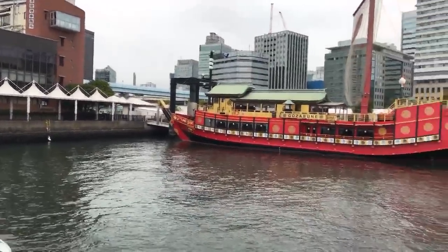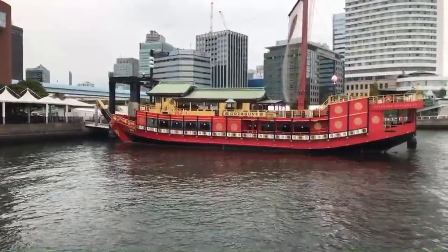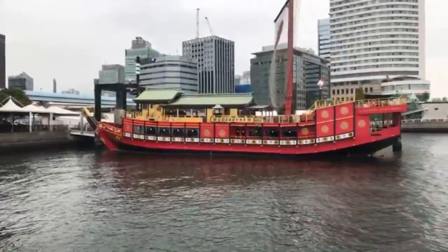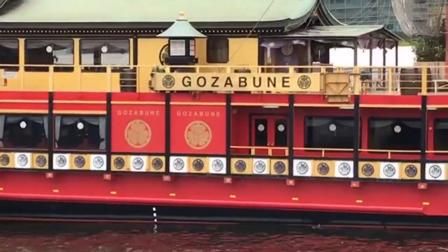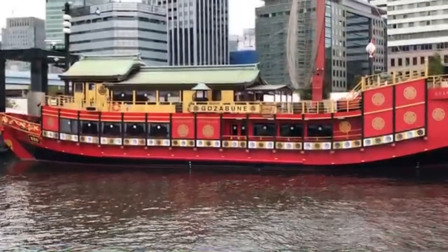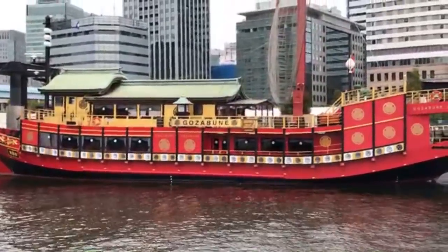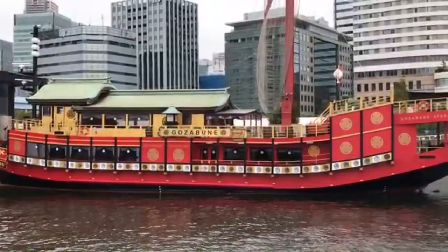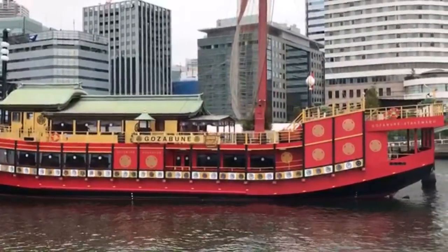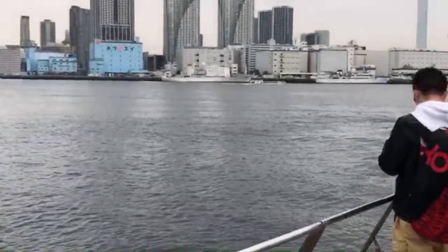Over here it looks like some really unusual looking boat, isn't it? It looks almost shiny. Goza Bune. Bune is the Japanese word for ship, fune. So I'm not sure what that means exactly. It's written in Roman letters, so it's hard to see the meaning. But it's a pretty bright red. When you see that boat coming, you know. It looks like a restaurant boat. It's pretty cool. And across the harbor you can see the Tokyo Bay.